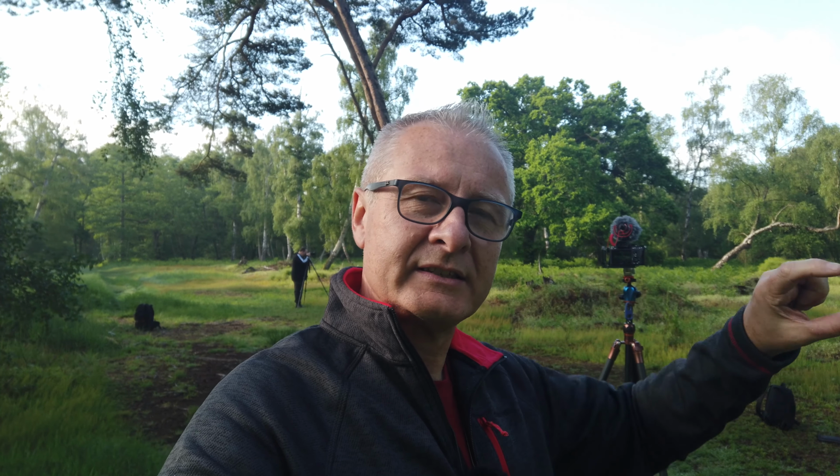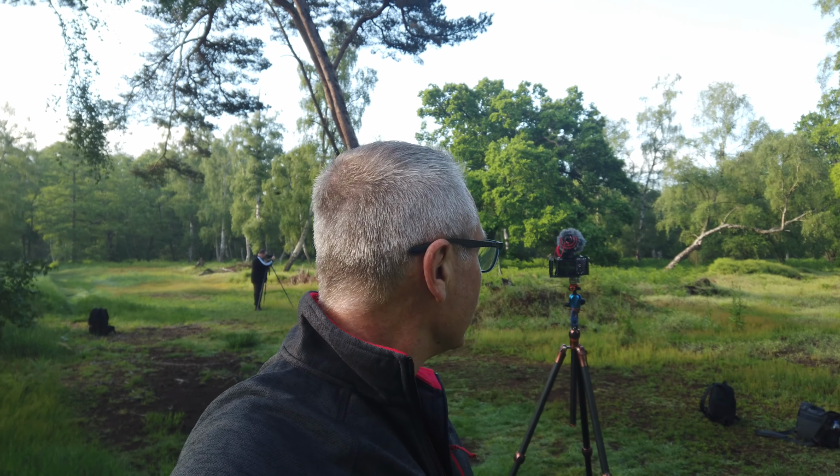There is a tree in the background which I've got in the shot, but it's quite dark, so I will probably in post-processing try and lift that with maybe a radial filter over that tree just to give it a little bit of a lift, because it needs to be seen in the background, I think, rather than just a dark mass in that left corner.